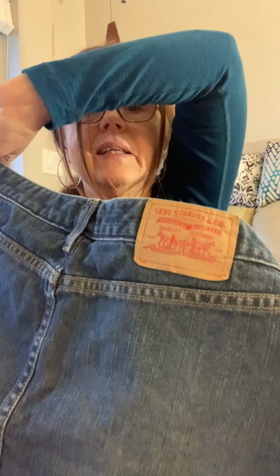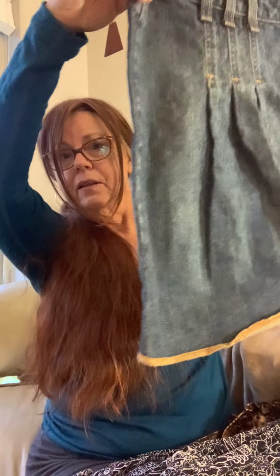This is a Red Tag Levi's mini jean skirt. Kind of cute with the little pleats there. And then, oh, this is a very cute skirt. It's by Denver Hayes. Denver Hayes is Mark's Work Warehouse. I'm not sure if you have it where you live, but we have it here and all over Vancouver Island. It's very popular. They have good quality work clothing and also ladies' clothing. So, very cute little skirt.